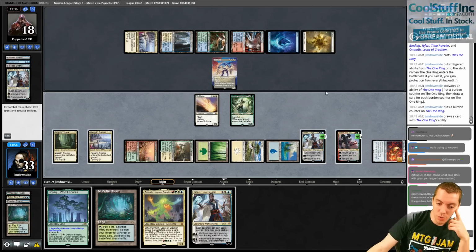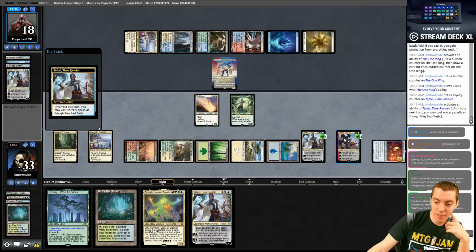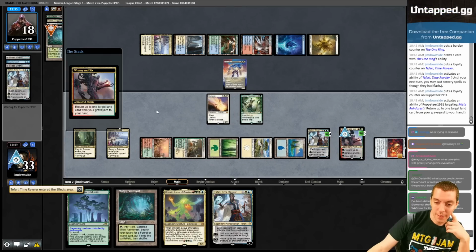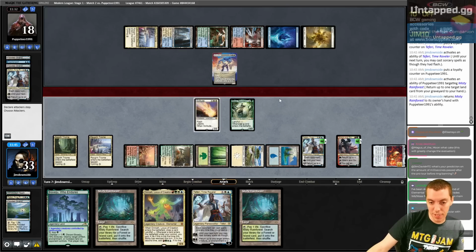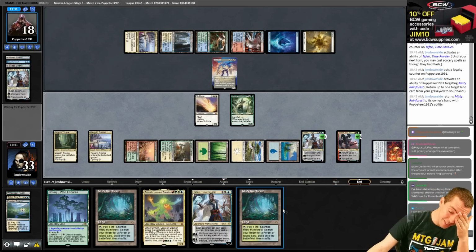Draw another Teferi, sure. It's going to plus this and plus this. And I'm just going to say go, I guess. Our Planeswalkers are protected, we have blockers, and they have enough loyalty to survive us anyway.